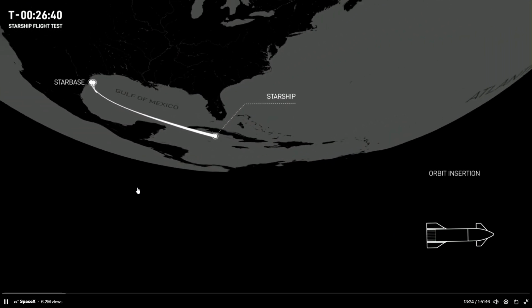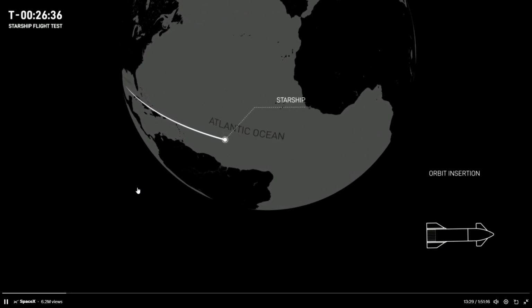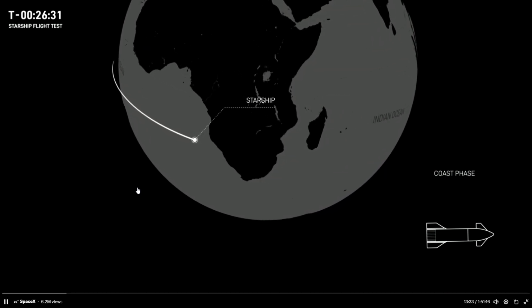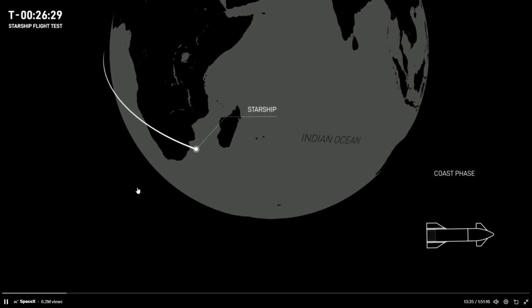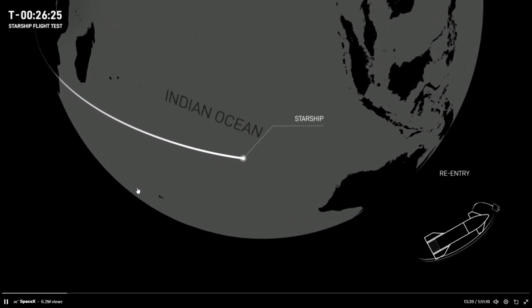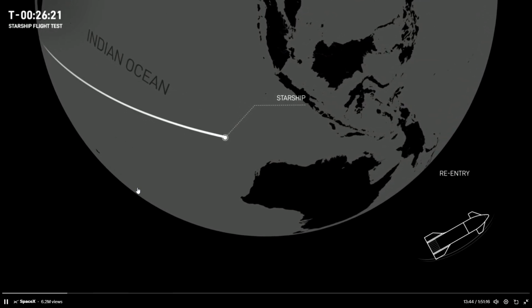Meanwhile, the ship's engines will remain lit for just under 6 minutes during its ascent before shutting down for the coast phase. The ship will coast for about 40 minutes or so, reaching a peak altitude of 214 kilometers. And after its coast phase, the ship will attempt a controlled re-entry, including a flip maneuver and a landing burn before splashing down in the Indian Ocean. Now, we say attempting because, again, this is a test and nothing is guaranteed.